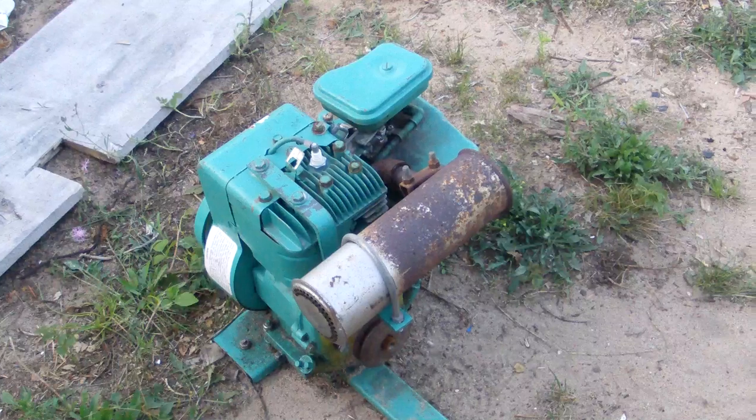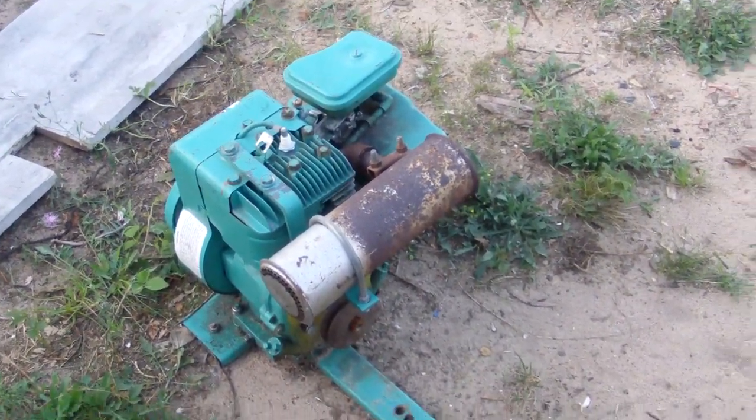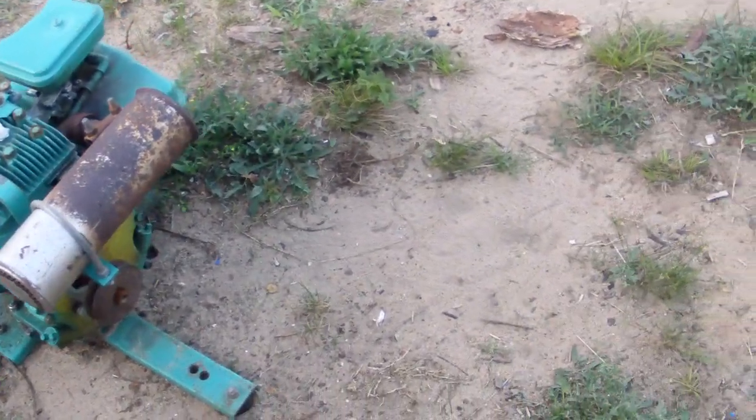Let's try this again. That's the engine for the log processor I gotta build. For cuts down 16 inches. I'm having a really rough day. Everything I touch keeps breaking.